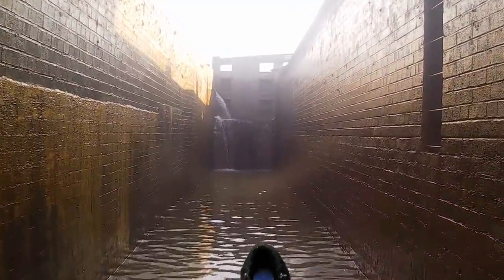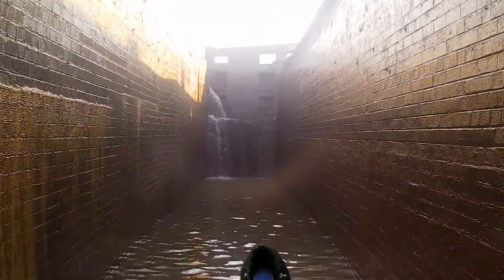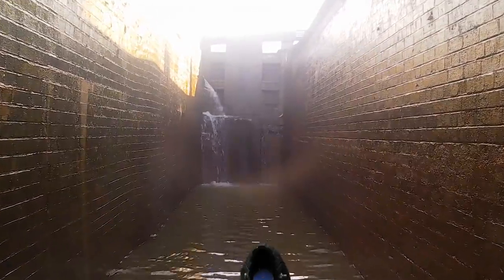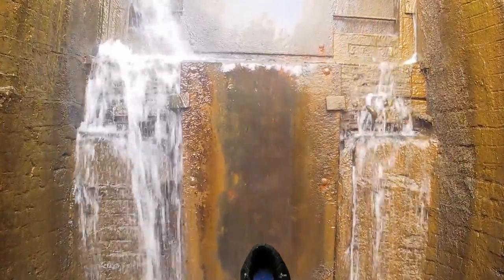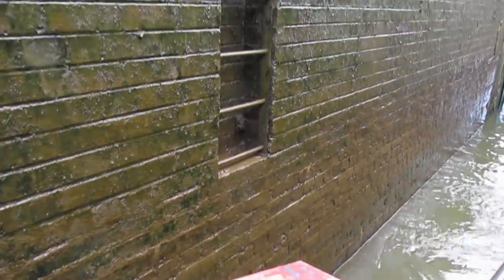So I tried to go up to the front gate, and then I found I was a good 6 feet away from the ladder, and I just couldn't reach it. My boat's 48 feet long, and it's obviously not long enough to do that. So this is the problem. When my boat was up against the gate, that's where the ladder was, and I just could not get there.